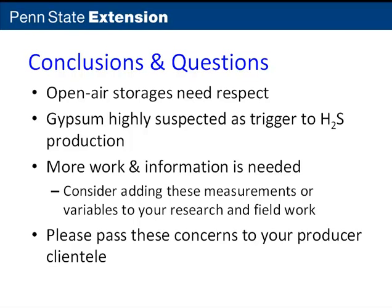anytime we're on manure, we have that organic degradation. We need to have respect around that and suspect that we have problems. I've been talking a lot about this issue with our manure haulers and using the terminology of body alarms. So if you're in the hotel tonight and the fire alarm goes off at 2 o'clock in the morning, what are you going to do? Not many of us, we want to roll over and go back to sleep.